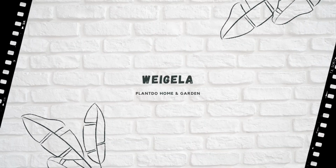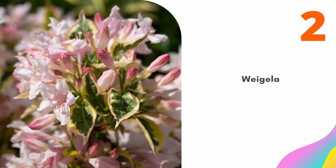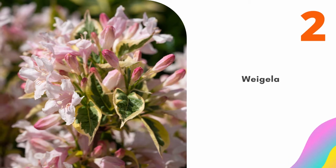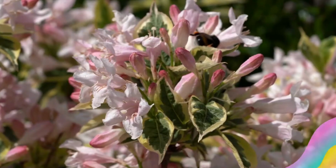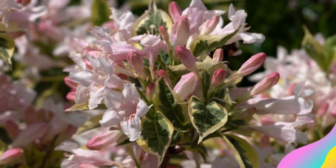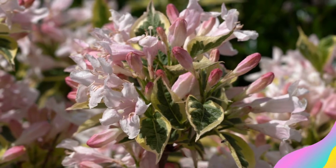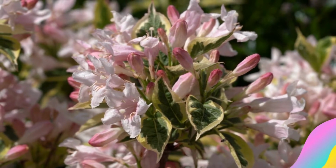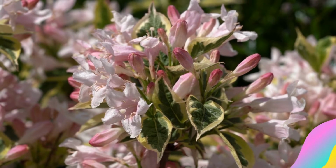Number 2. Weigela. This is a very reliable and underrated garden shrub. It produces its trumpet-shaped flowers in spring and they last into summer. The variegated leaves have a lemon-yellow edge and make an elegant foliage filler for cut flower displays. Reaching 2.5 m tall, it is best planted at the back of a sunny border or by a wall. It will also grow well in partial shade.